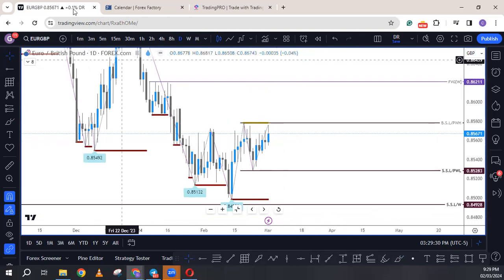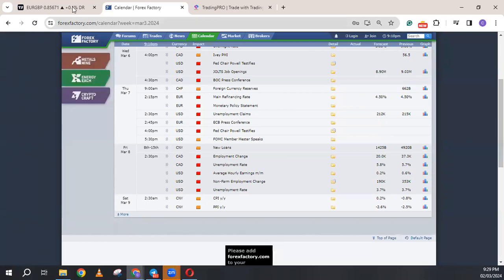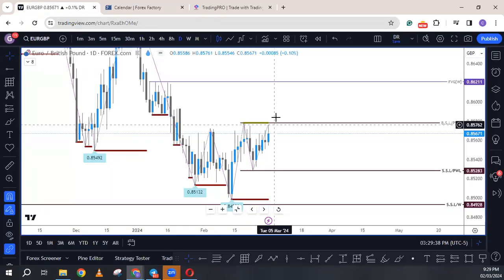I believe that may happen because we have euro rate news coming in on Thursday. So this week, we might see a little bit of a bullish move on the EURGBP. And if that should happen, that's going to put pressure on pound. Once the euro starts to rally, it's going to put pressure on anything pound.